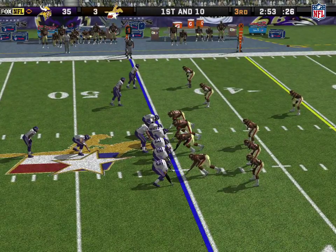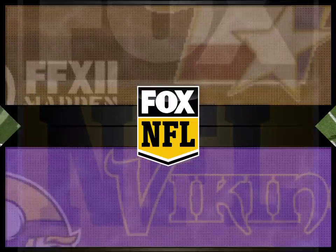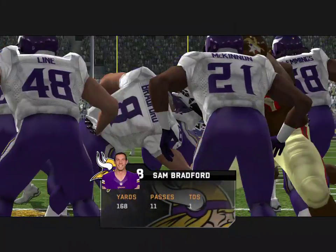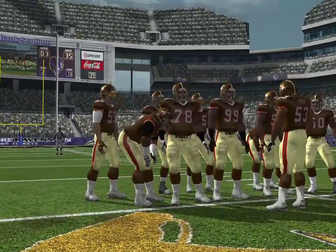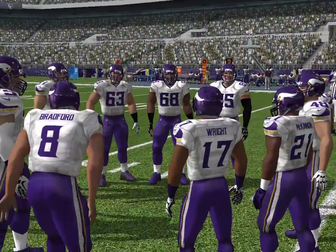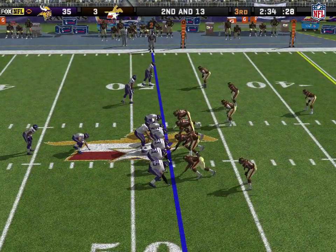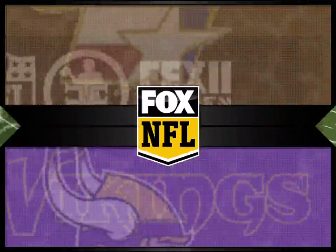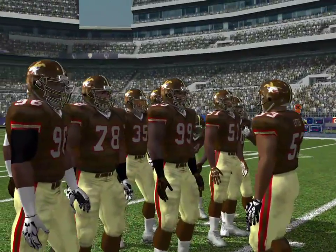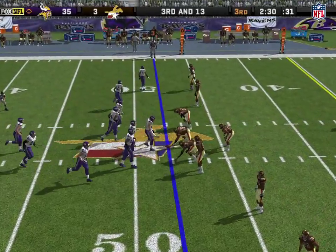Set. Hut. Hut. Hut. Hut. Set. Hut, hut, hut. Drops back. Gets rid of it. He didn't want to risk an interception and decides to throw it away. Third down, to get it to the 45-yard line for a new first.